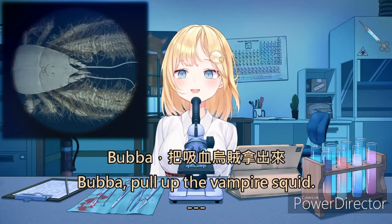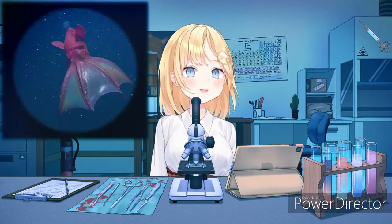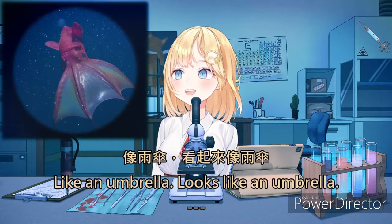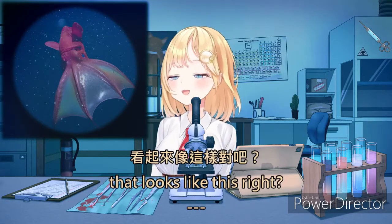Bubba, pull up the vampire squid. Oh. Here we go. Yum. They're so cute. I like an umbrella. It looks like an umbrella. There has to be an umbrella, a real umbrella that looks like this, right?